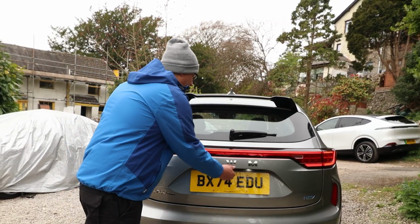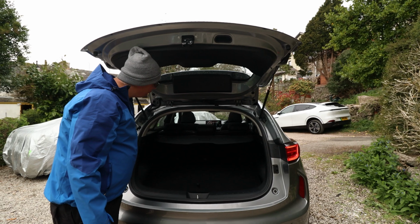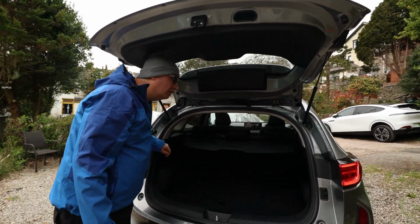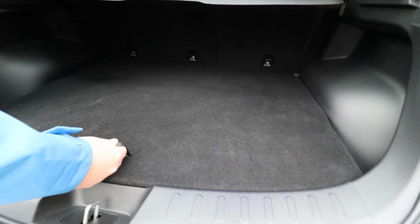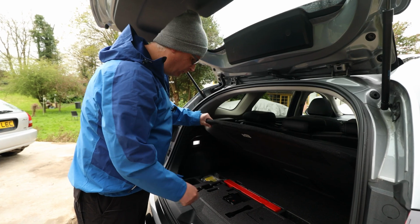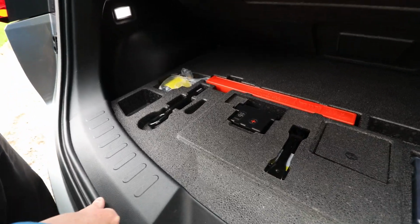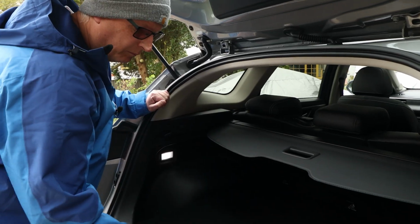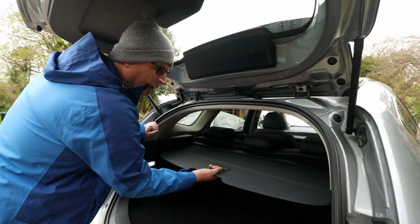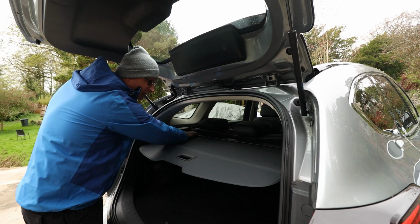I did expect power tailgate, especially on top of the range. No matter, I can just about stand underneath, so that's fine. The boot, yes, it's not the biggest, but you quite easily get maybe a couple of months worth of shopping in there. Under the floor, you can see your battery, you've got your inflation kit, and tow eye. You've got pockets on either side, and also boot light, virtually no boot lip. Pull out load cover, and it can be easily removed by just pulling in one end.